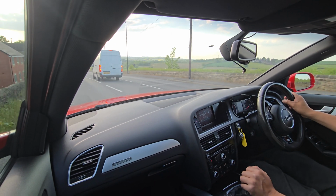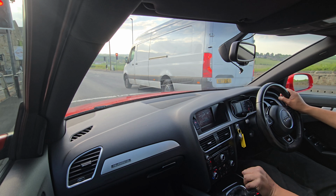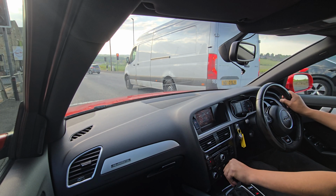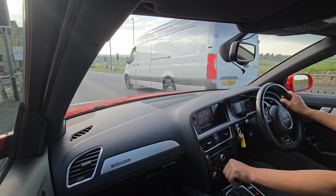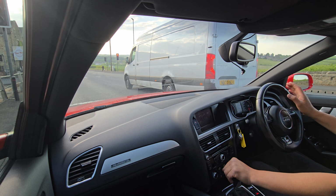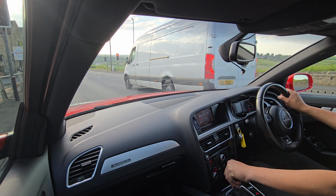So what I'm going to do is go a bit quick down the hill. I'm going to try the brakes at the bottom. So down here it's actually a 40 and then it goes down to a 30. So I'm going to jump on the brakes at the bottom, make sure the brakes work, there's no juddering in the foot pedal, and the steering wheel stays straight as well. It's straight, by the way, the steering wheel is straight. So that's good, so that means the tracking is bang on.